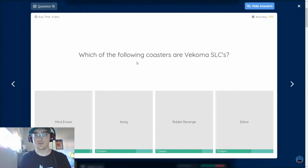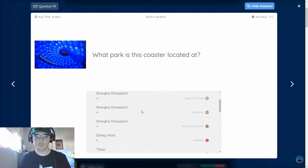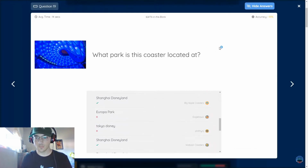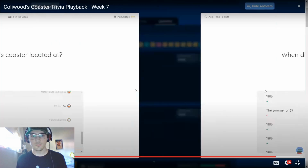Easy. Question 18. Which of the following coasters are Vekoma SLCs? Everything here is a Vekoma SLC. Somehow only 43% accuracy, though. Kind of surprising. What park is this coaster located at? That is Shanghai Disneyland or Shanghai Disney, however you wrote it. So that is 48% accuracy. Looks like most people did it right.